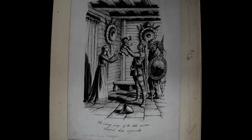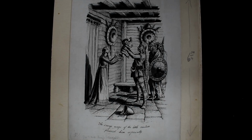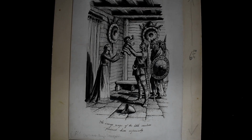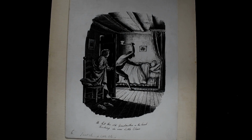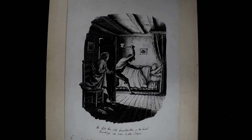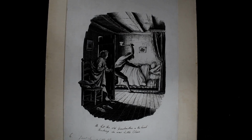This is from The Marsh King's Daughter. "The savage ways of the little creature pleased him especially." And you can see the child crying there and looking absolutely terrifying. This is from Great Claus and Little Claus. "He hit the old grandmother in the head thinking she was Little Claus." This is so sinister, so dark, and it really sort of evokes that sense of these stories not always being perhaps the happiest of stories you might read.